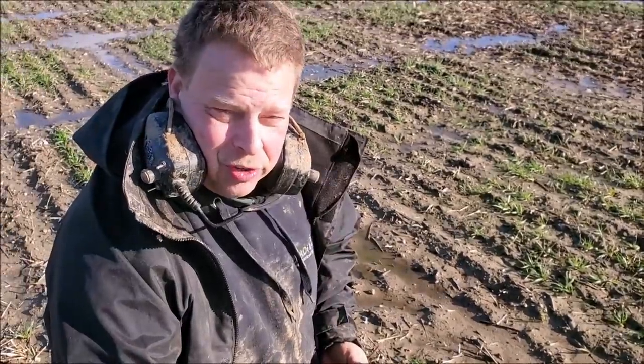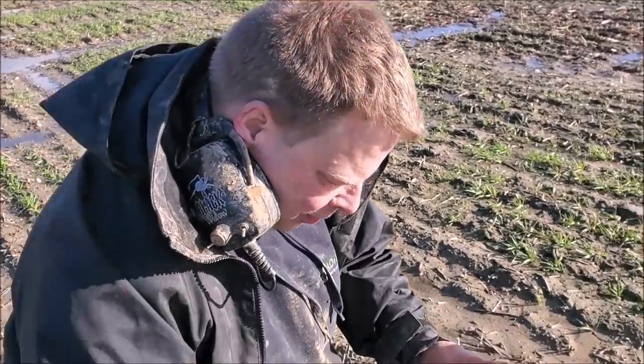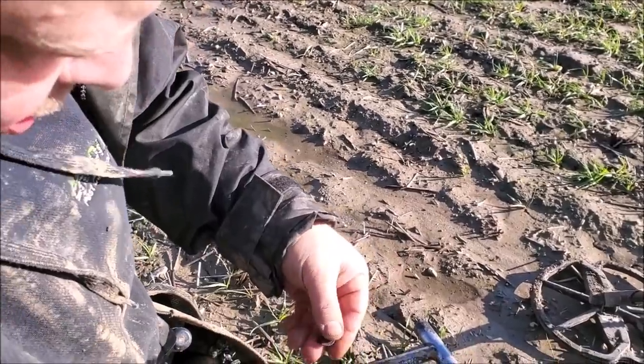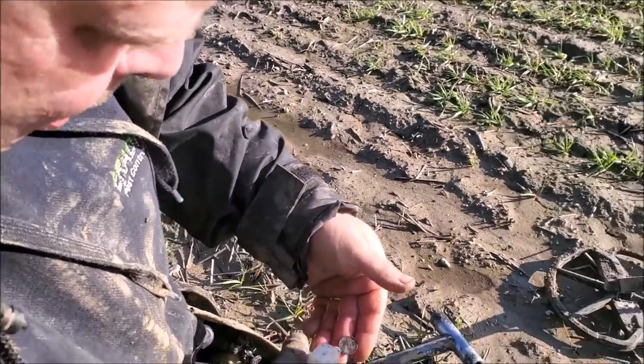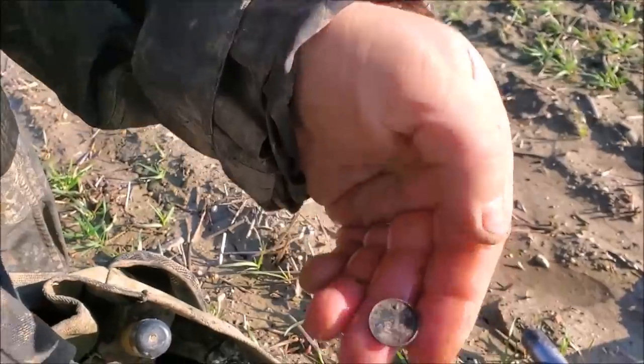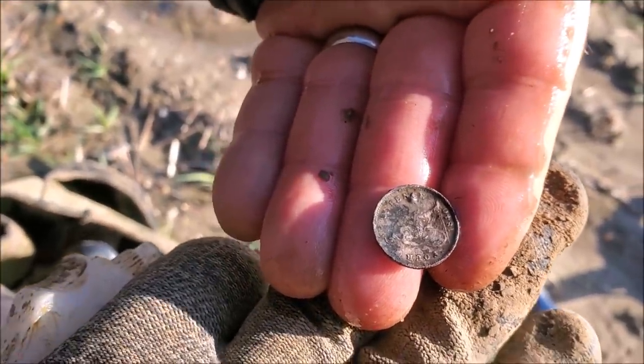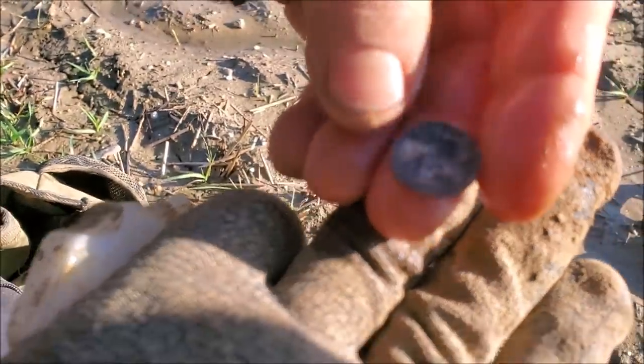Sorry if my face is all cracked up, but it's cold, the wind's cold. So I just got a silver after the 1882, I believe, copper. I got a little silver here, and I believe it says it's 1810. 1810. I just seen it.